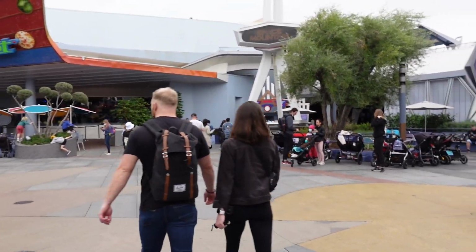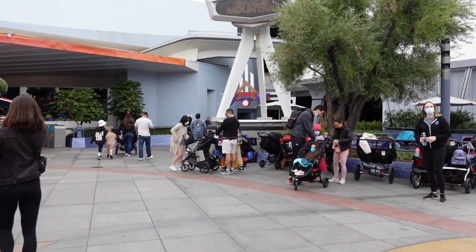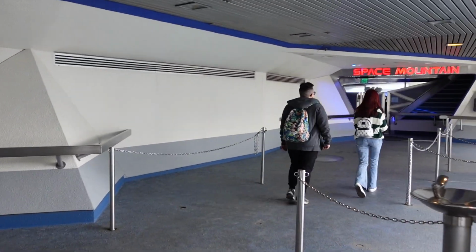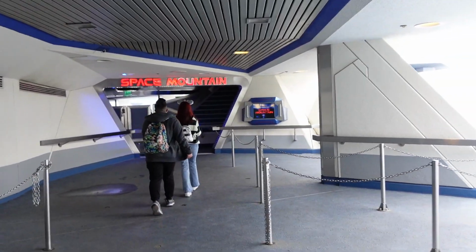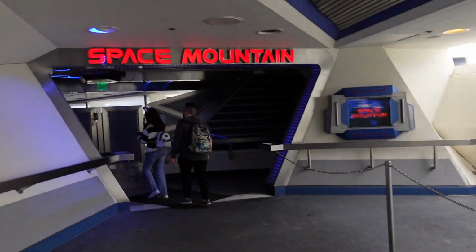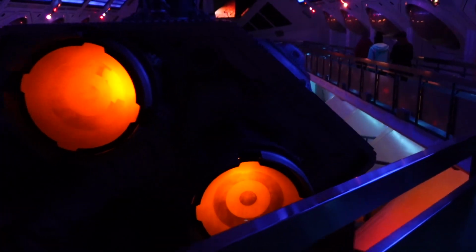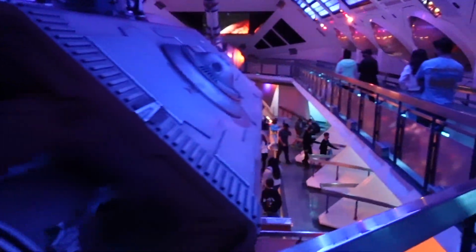To use our Lightning Lane. First time. I'm excited. Oh my gosh, you guys, that was so nice. Just walk right onto the ride. I miss the Fast Pass so much. And it's his first time experiencing the Fast Pass. Oh my gosh, you guys, I love this so much.